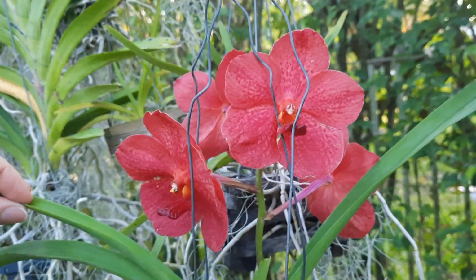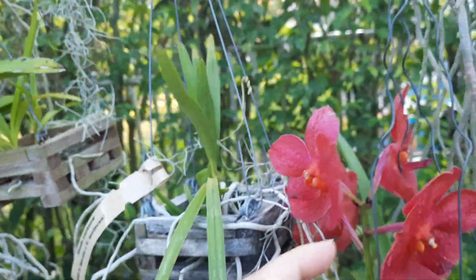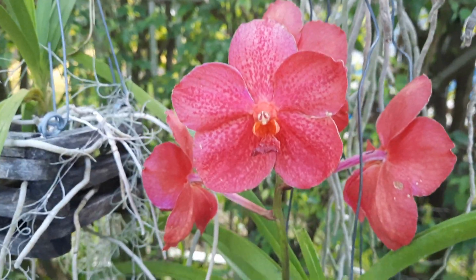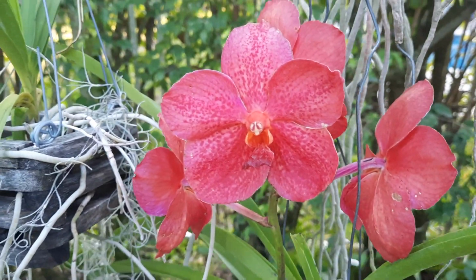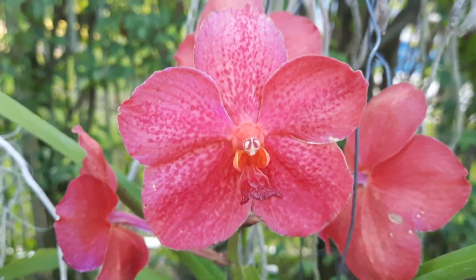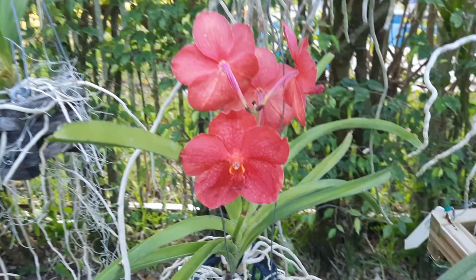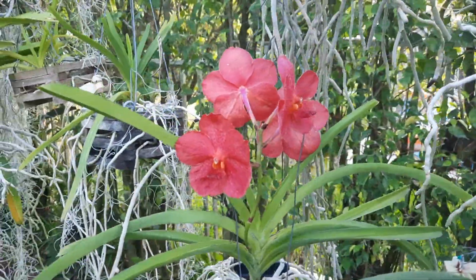Red Vanda. It's like red on red, so beautiful behind that wire. Let's see the side. She's been blooming for a while. And the spots on the flowers are from water, because she gets sprayed by the sprinkler system. And she has a tag. Let me see her tag. Yes, this is the baby Vanda from Home Depot. She's growing. That's her first bloom for me.